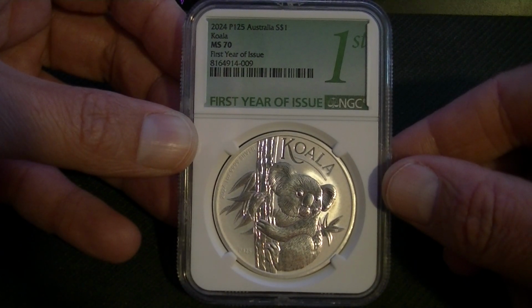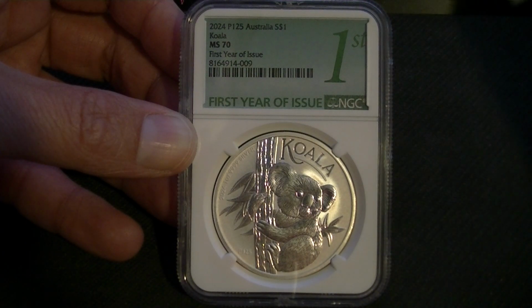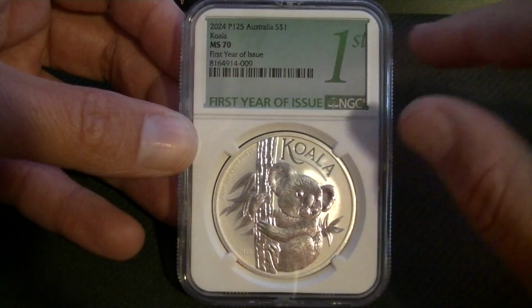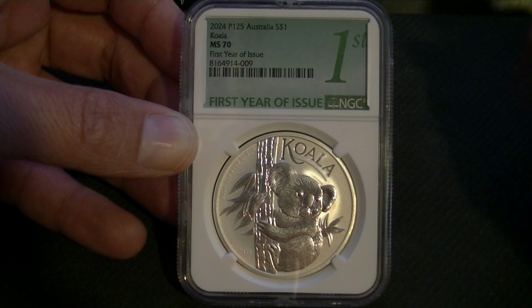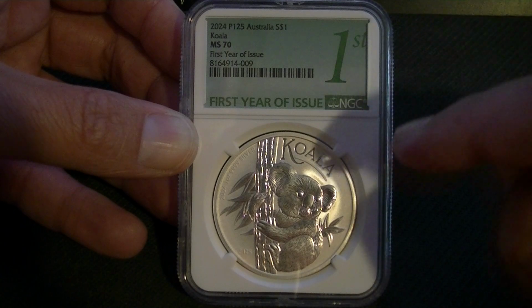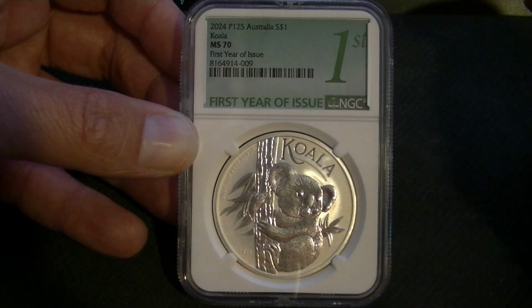And today we have a panda. Sorry, koala. Got it wrong. Well, whatever. So, the 2024 P125 Australia $1 koala. And it's in this graded capsule, so it is MS70. And it says first year of issue.